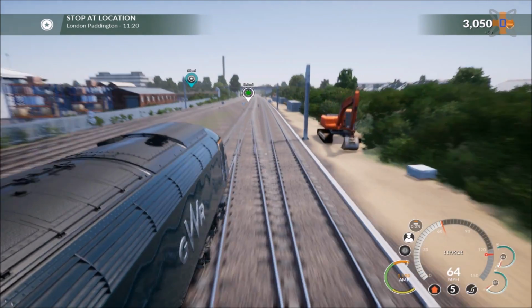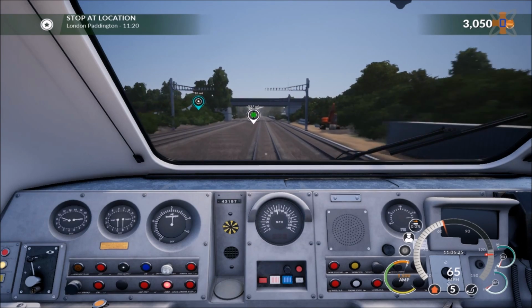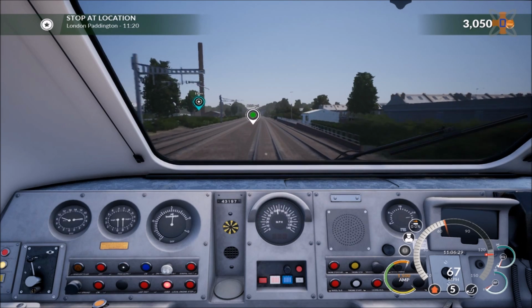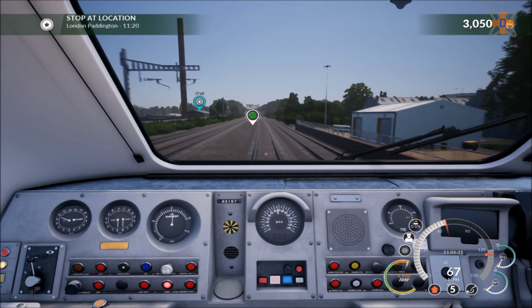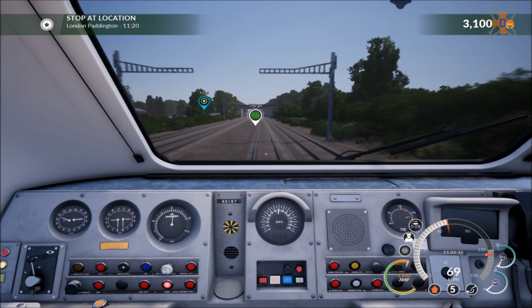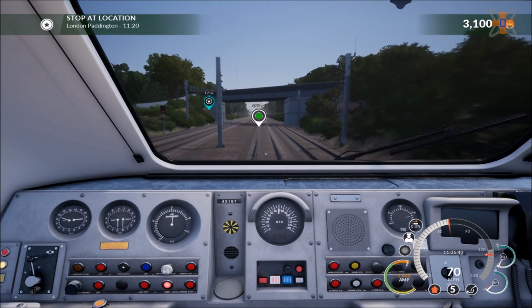Yeah, service doesn't look like it's doing too bad. Hopefully we're still set to be on time. That's the number one thing I'm looking at. What time do we expect to arrive at Paddington? 11:20 ETA. It's another 14 minutes to go. So, to show, this is not the longest route in the world, doing this as the HST, but at the end of the day, it's still a decent route.